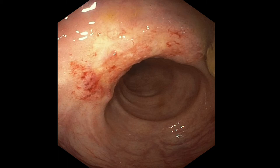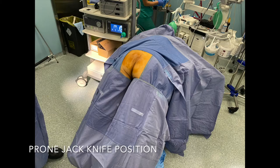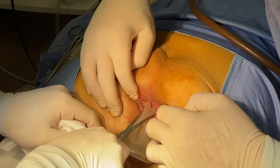One of the advantages of TAMIS over TEM is not requiring extensive positioning, but in this case of a very low and anterior tumor, we believe that the prone position facilitates exposure and subsequent closure. For all other tumor localizations, we always use the classic lithotomy position.